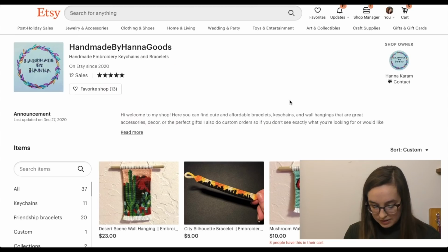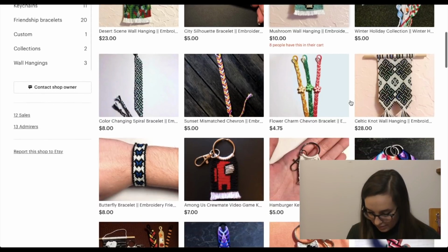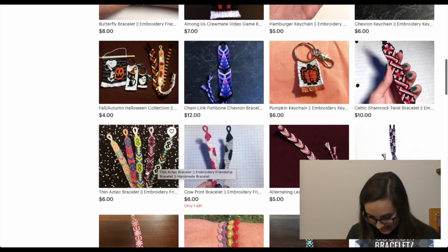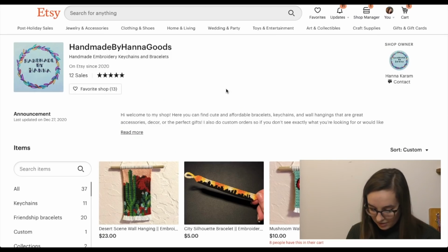And the next shop, and I think it's going to be the final shop for today, is Handmade by Hannah Goods. And your shop has a bunch of different things. Oh my god, I think I made this exact pattern, but that's really cool. But you did a good job on that one, and I recognize this one, and this one, and this one. Oh, this is my pattern. But anyway, I recognize this one. Anyway, your shop is good.